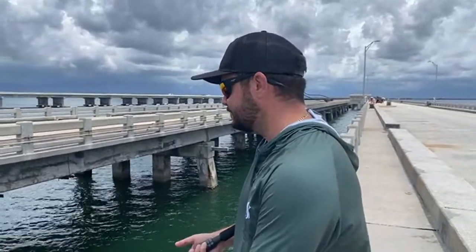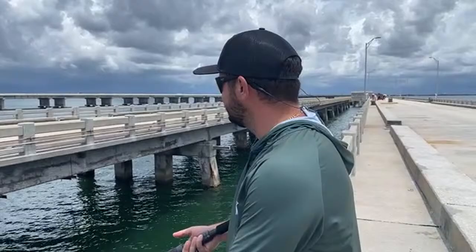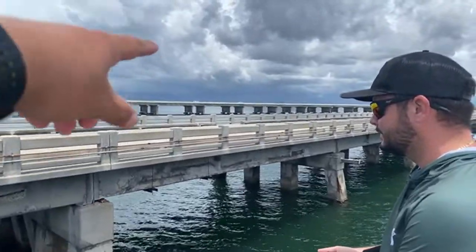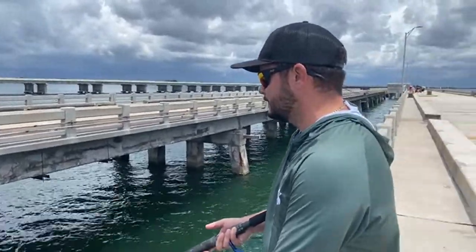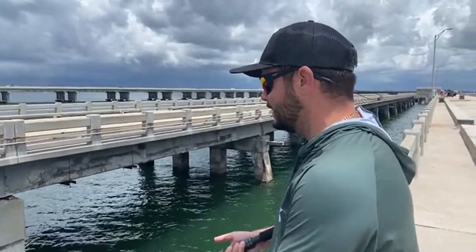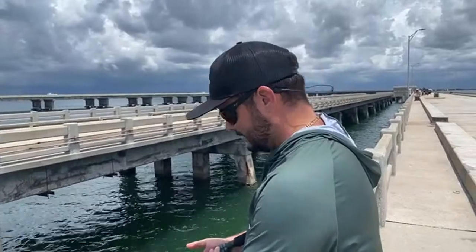Guys, I just missed one, and it was because I was sleeping. Right before the calm before the storm. I mean, guys, check out those clouds. That is nasty. He said that was a mangrove snapper. Oh, there was no mango. I promise you, I know a mangrove bite. That was that grouper we've been looking for.